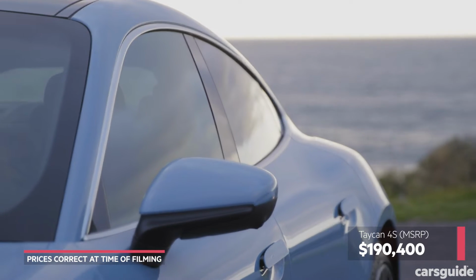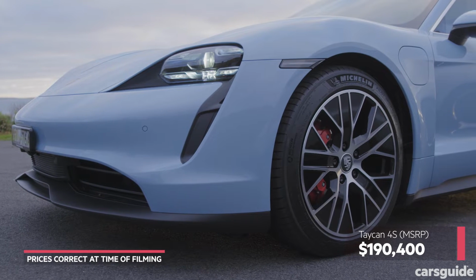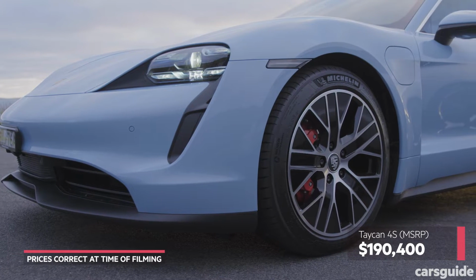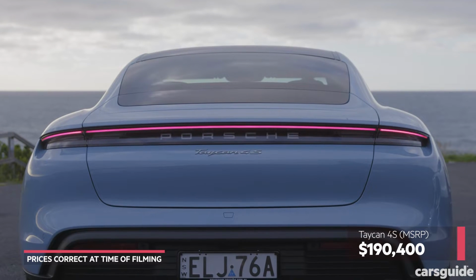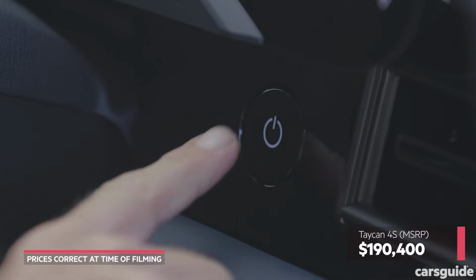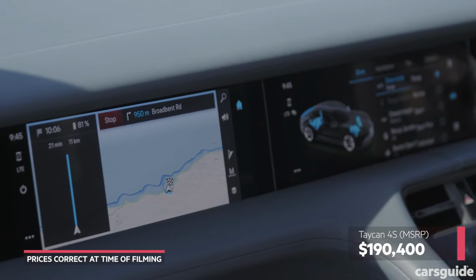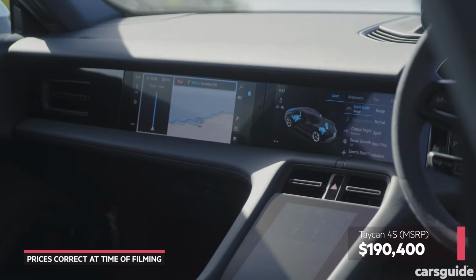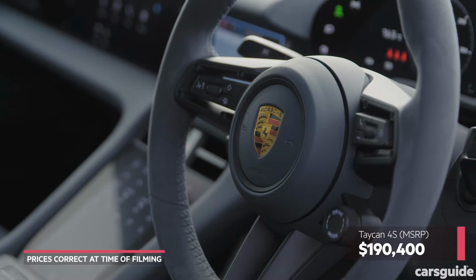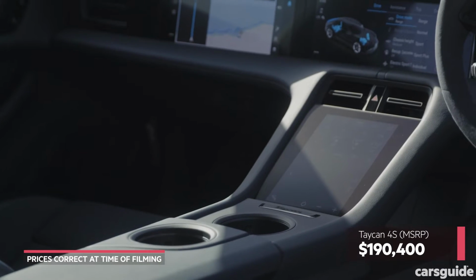Standard equipment in the 4S includes 3-chamber air suspension with adaptive dampers, cast iron brakes, 20-inch Sport Aero alloy wheels, LED headlights, rear privacy glass, and a power-operated tailgate. Inside, keyless entry and start, satellite navigation with live traffic, Apple CarPlay support, digital radio, a 710-watt Bose sound system with 14 speakers, a heated steering wheel, 14-way power-adjustable front seats with heating and cooling, and dual zone climate control feature.